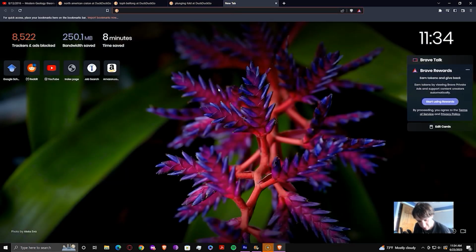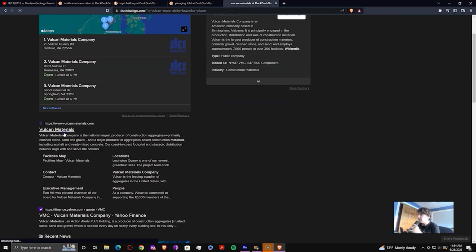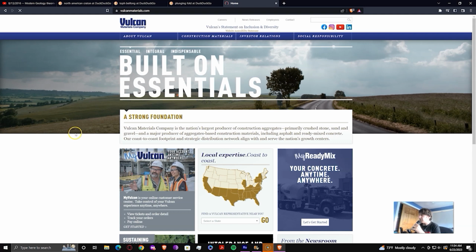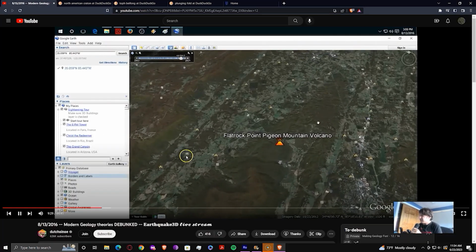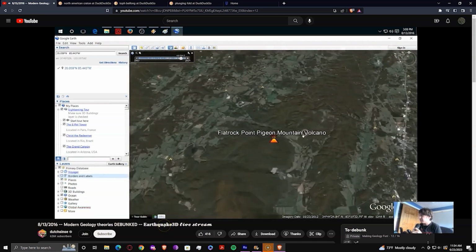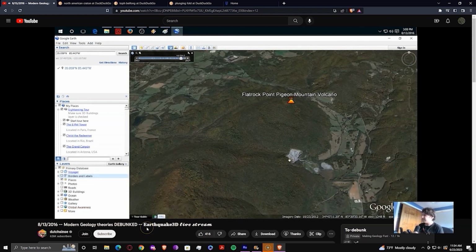It's actually Vulcan Materials Corporation. Yep, here it is. So no, it has nothing to do with volcanoes, and that is not a volcano. And so you see this formation here. No, a round mountain does not mean it's volcanic. And this is a mine on the side of the mountain.